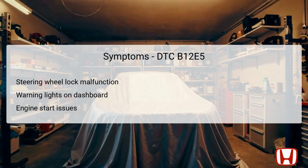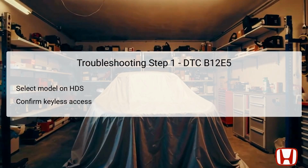For the first step in troubleshooting DTC B12E5, utilize the Honda Diagnostics System, HDS, to select your specific model. This selection is crucial as it ensures that the subsequent diagnostic procedures are tailored to the particular configurations and settings of the Honda Accord.